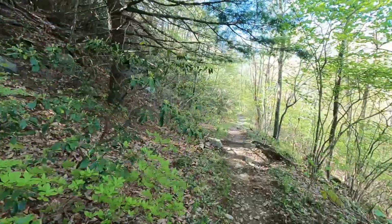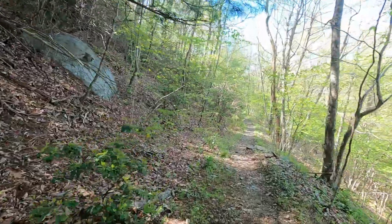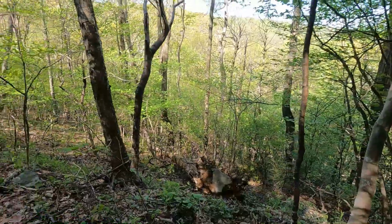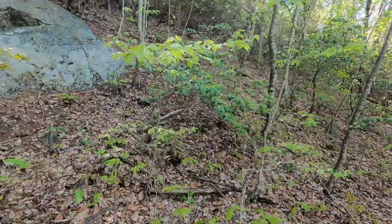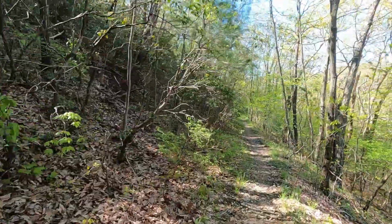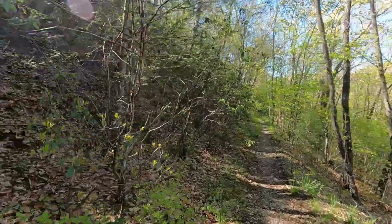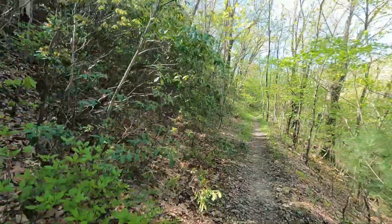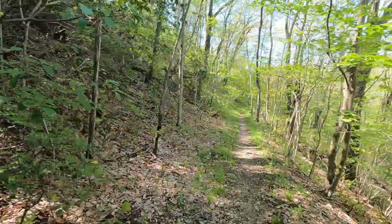So we're coming down a mountain now. And I don't know if the camera will pick it up. It's kind of cool because you have really steep downhills on one side and really steep uphill on the other. Really steep downhill, really steep uphill. And a lot of loose gravel. Makes it a lot of fun.